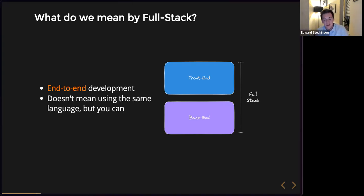And it doesn't mean you're using the same language, but you can. I've seen many applications where they've decided to use the same front-end technology, something like TypeScript, and apply that on the back end. That has so many advantages and some disadvantages if you want to talk to me about those. But ultimately, it is a freedom of choice to do what you want. And the full stack is just having the appreciation for all of it.